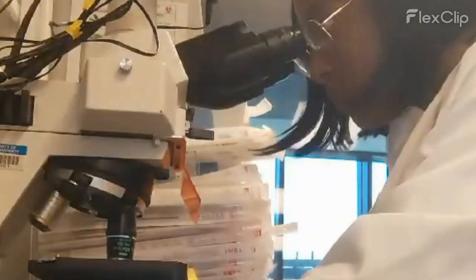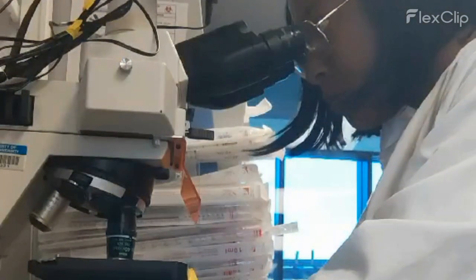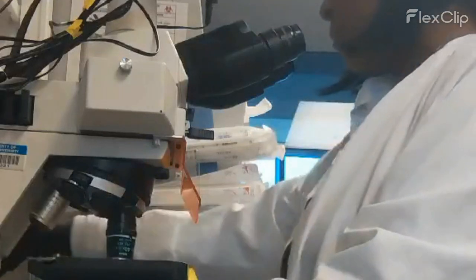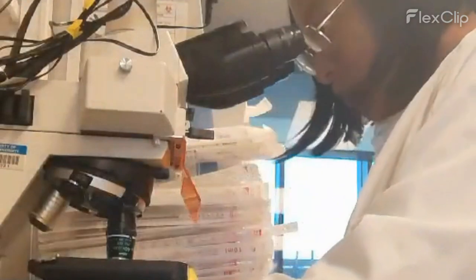After hours of experimentation, it's time to analyze my results. I'm using a microscope to examine my samples and count the bacteria.